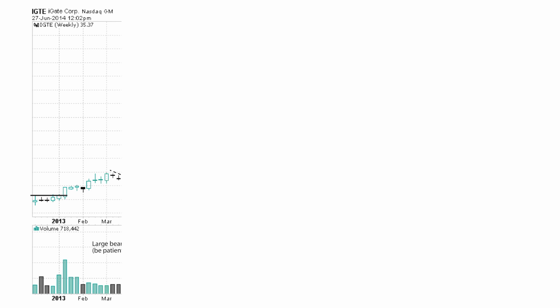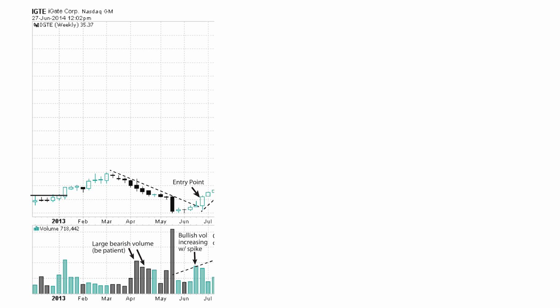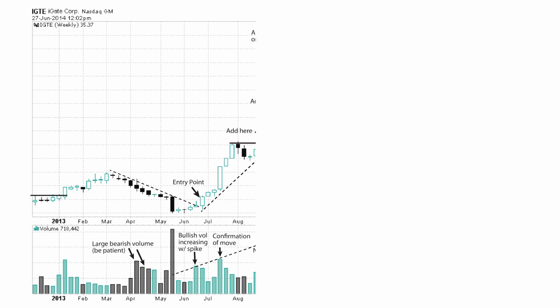Now in March, April, and May, we have this stock declining or descending with large bearish volume, which tells you to be patient here in the lower volume area. As we progress, you can see that the descending trend line was broken, and there's your entry point. You can see in the volume area, the bullish volume was increasing with a large spike. So as we continue upward, and that was your entry point, you'll slowly see a little bit of a confirmation of the move because you get another volume spike. And you can see it was higher than the previous bullish volume spike.